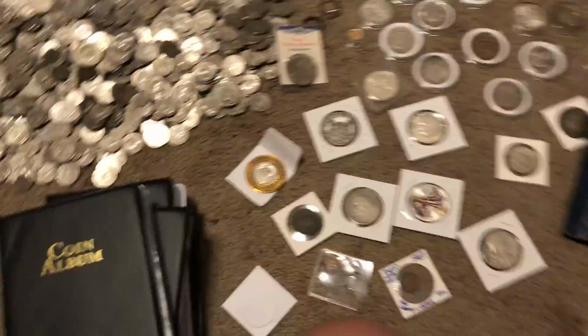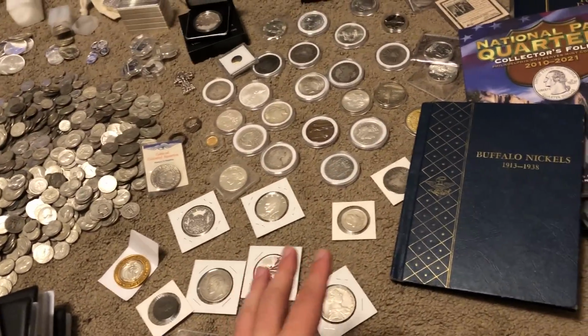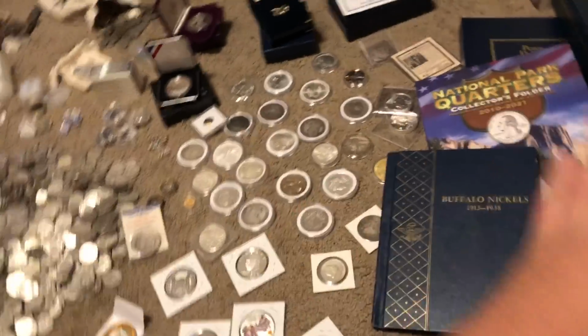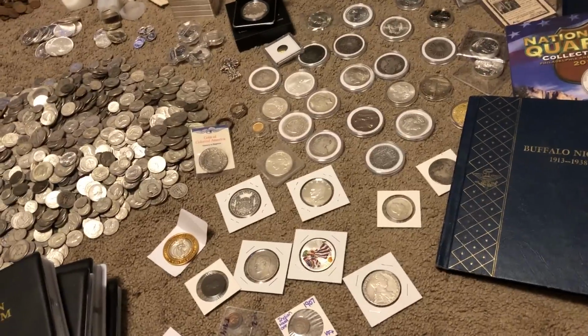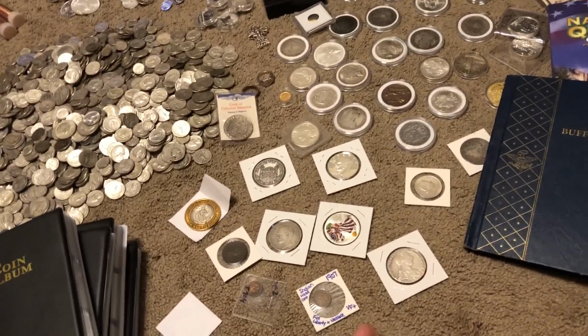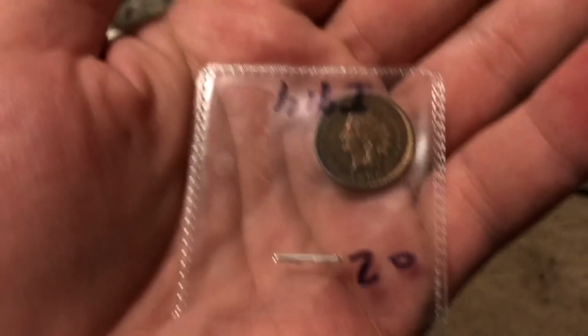So I'm going to start here in the middle, kind of with these loose coins, and then we're going to work our way. I haven't decided if we're going to work our way up or to the right, but we're going to get through this. This is going to be a multiple part video. It has to be. Otherwise, this video would be really long. So let's dig in. So I've got some pretty common coins here.